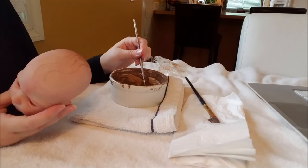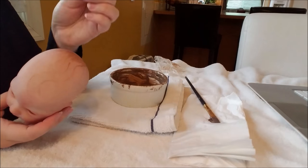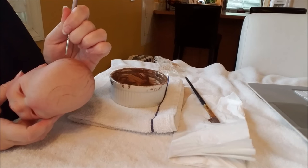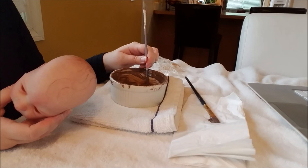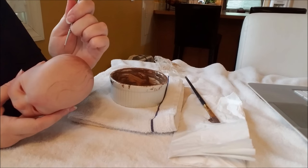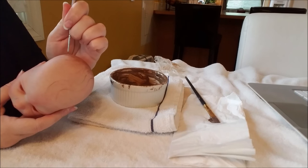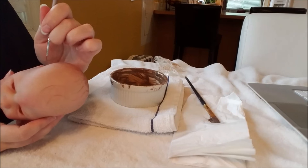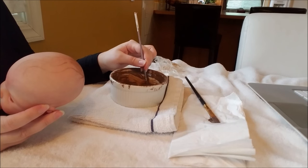And I think one day I just felt confident enough and said, yes, I can. And I was always very open about my experience level, letting people know I was a fairly new artist, but they still wanted to move forward. And so that's how it started. And then soon enough, I was doing almost all customs with just a few make-to-sell babies in between.